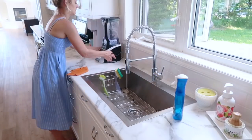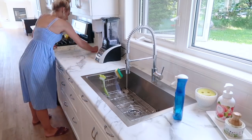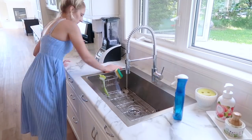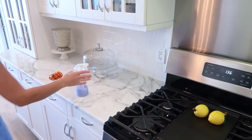Alrighty, so here I'm just wiping everything down and moving the appliances over, making sure I get any crumbs that are hiding under there. I also have the pans and platters and whatever else I washed drying off on the island.